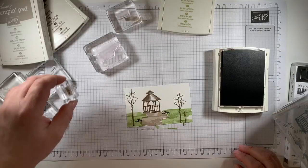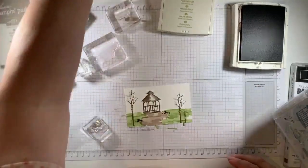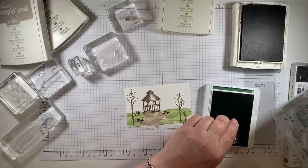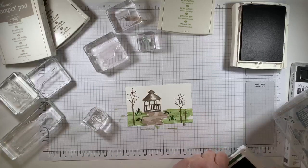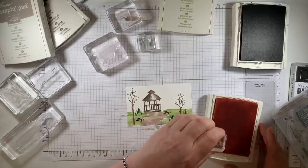Oh, you watch me. Yay. Okay, so those were early espresso rocks, and this is garden green. We're gonna add some tulips, I think. And there's those tulips. This is Blushing Bride.